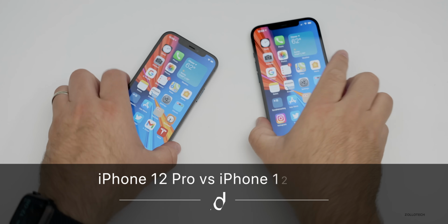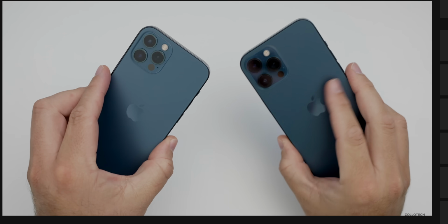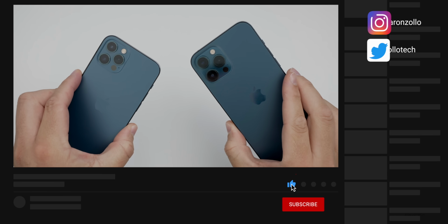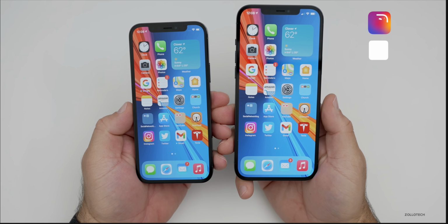Hi everyone, Aaron here for Zollotech, and the iPhone 12 Pro and the iPhone 12 Pro Max are both fantastic phones, and they have a lot of similarities, but there are some differences as well. And so I wanted to help you decide which one would be best for you.